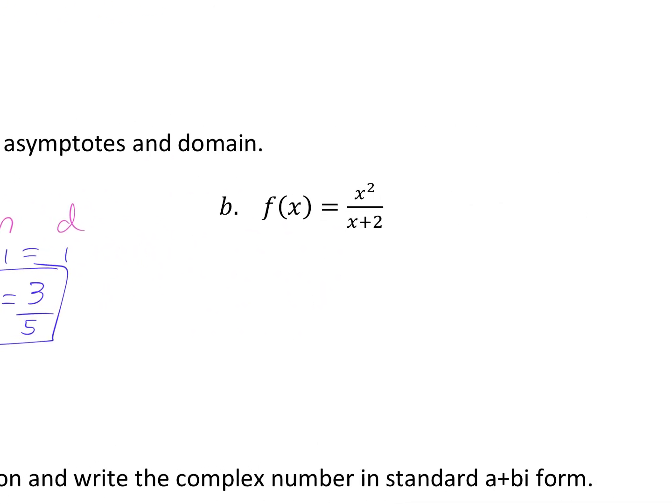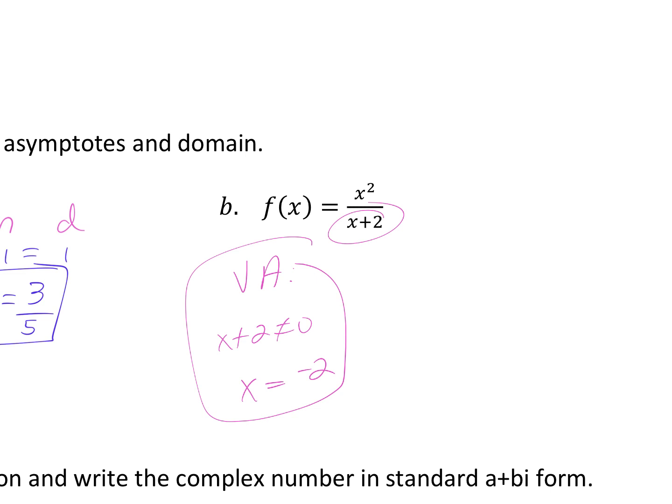Same thing over here. How do you find the vertical asymptote? Denominator, right? So x plus 2 cannot be 0. So your vertical asymptote is at x equals negative 2. That's the boundary line, the vertical line that your function is going to get really, really close to, but not touch. Now your horizontal asymptote, you compare the numerator degree to the denominator degree. What is the degree of the numerator? 2. What's the degree of the denominator? 1. Does anybody remember if the numerator degree is greater than? Your horizontal asymptote is none. Good.